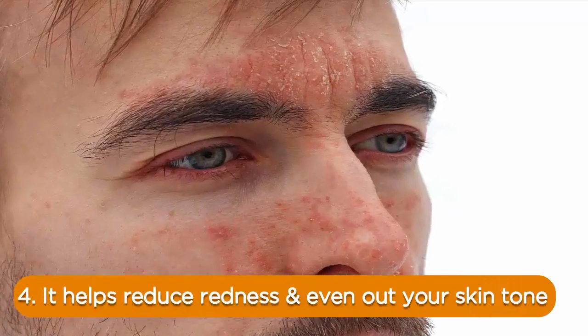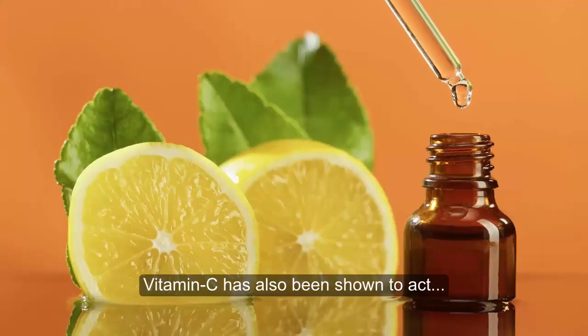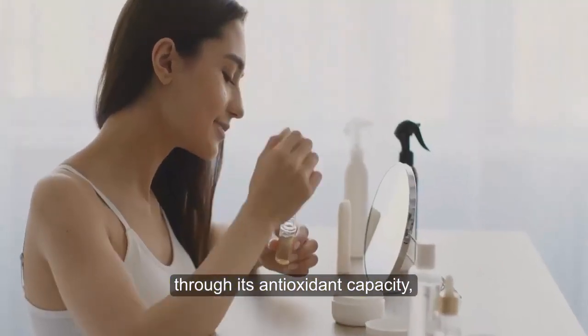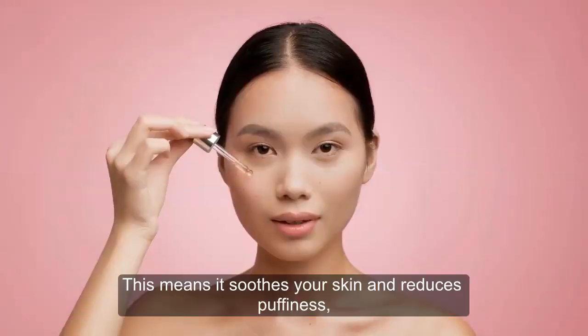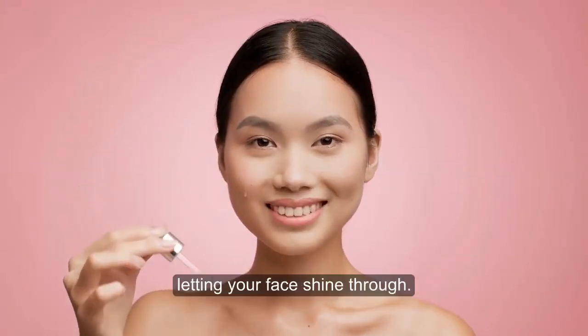4. It helps reduce redness and even out your skin tone. Vitamin C has also been shown to act as an anti-inflammatory agent through its antioxidant capacity, according to a 2015 review. This means it soothes your skin and reduces puffiness, letting your face shine through.